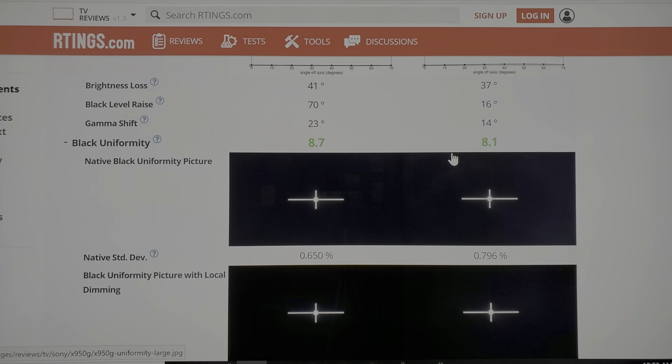Quickly, what's important to me: I do like a better black level. I don't love blooming. On the 950G, you will have a little bit of blooming, but I would probably lose a little bit of shadow detail myself. I also like OLEDs being that black. I do know I'll lose some detail there as well. That trade-off to me is worth it. It might not be to you, but that's why we're going through this.